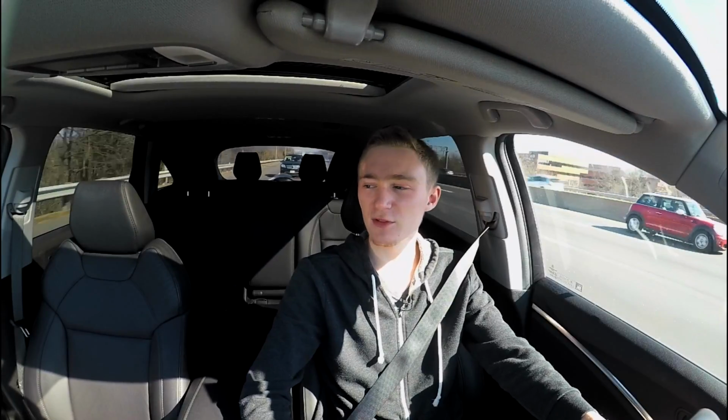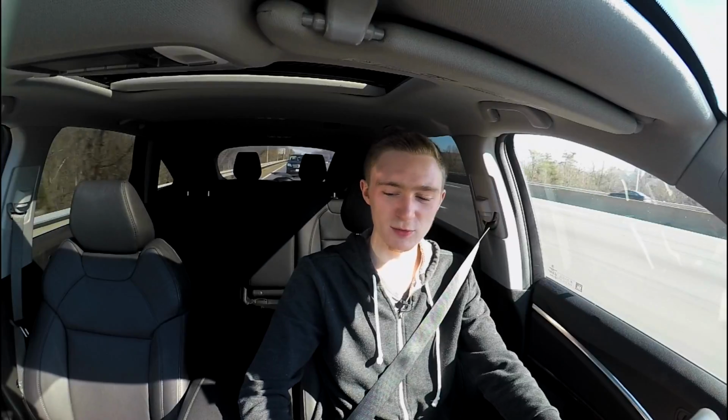Like right now, it's showing me my fuel economy, which is actually pretty good, 21.1 mpg. But other than that, it has your radio stations, which you can also see on the bottom screen. It just seems redundant. It seems like they could do away with it and just have the touch screen, which is way easier to use. Now, stuff like the AC controls, super easy to use.